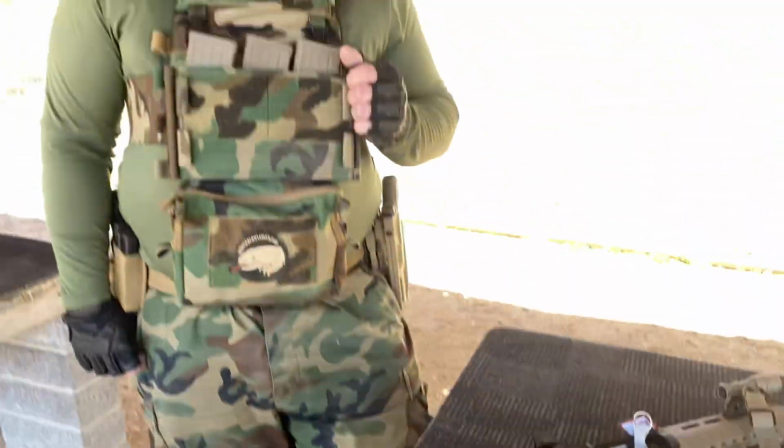Typically don't engage a lot of long-range targets or small targets at this match, so it's a good opportunity to do that. Haven't shot irons in a while. It's been almost 2 years since I've shot irons only at a match, so sometimes going back to old stuff like this gives you an appreciation for modern sighting technology. So let's see what happens.